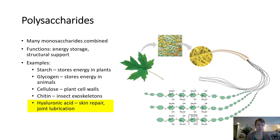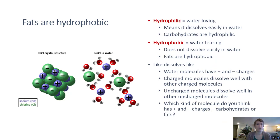Unlike carbohydrates and most proteins, fats are hydrophobic. Hydro means water, and phobic means fearing. When we say fats are hydrophobic, it means they don't mix or dissolve well in water. That's why it's really hard to clean an oily pot or pan with only water and no soap.